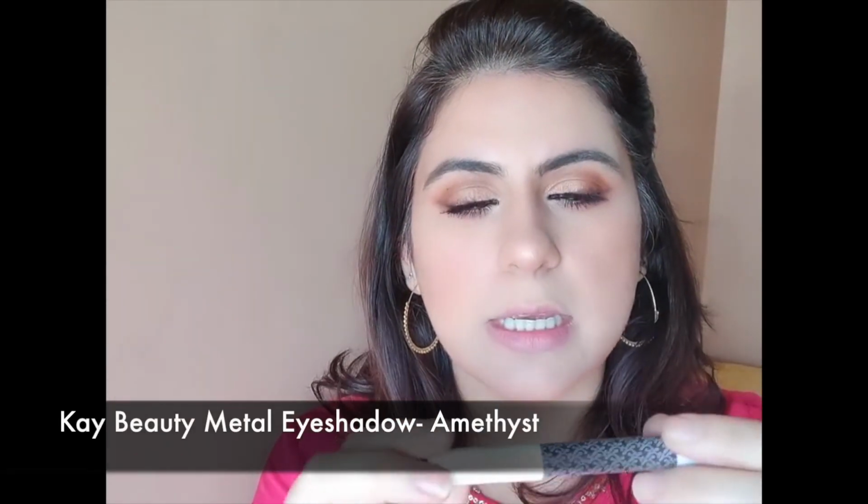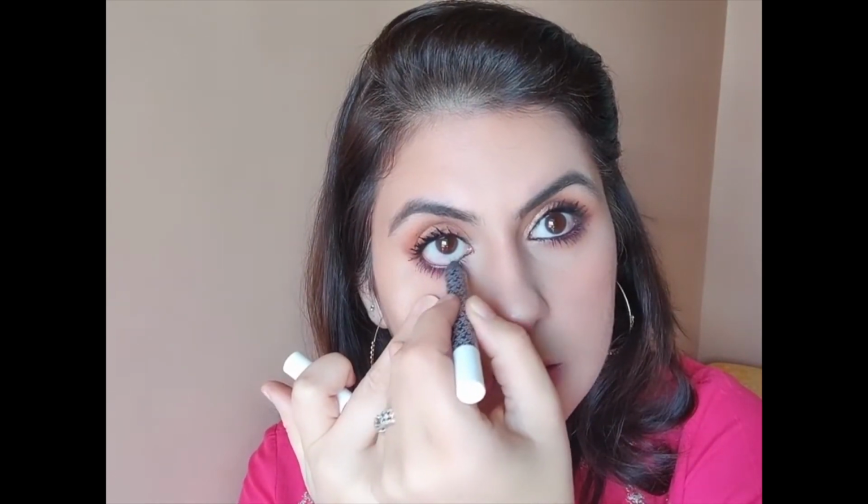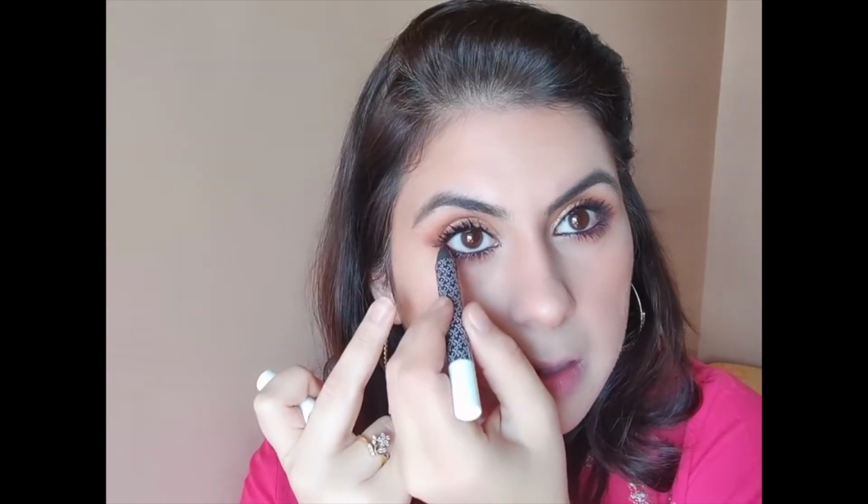I want to add something a bit more to the eyes. I'm not sure if I should, but I will just try a bit. I'm going to use the Amethyst K Beauty eyeshadow pencil, and I'm just going to add this. It's a beautiful amethyst purple. Yeah, I'm glad. It really lifted the look, and I think it's great.